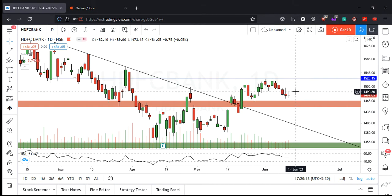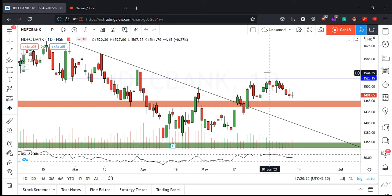So अगर 1490 1500 के आसपास अगर होता है trade, then I think we could expect this blue line to be tested by HDFC Bank.